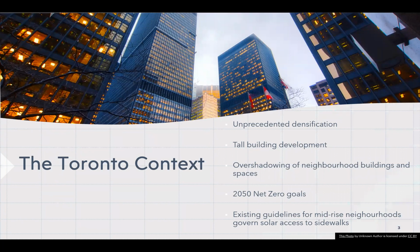And basically, the problem that is dictating my research is the current phenomenon of increasing densification in Toronto nowadays. There's an unprecedented level of densification with tall buildings cropping up everywhere, and they're closely clustered together. And what that results in is basically the overshadowing of neighborhood buildings and surfaces, specifically rooftops and facades, that could be potentially used for integration of active solar technologies, be it photovoltaics or solar thermal technologies. And this actually conflicts with Toronto's 2050 net zero energy goals.